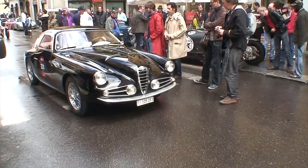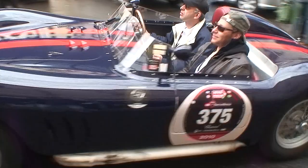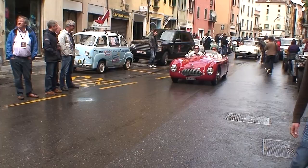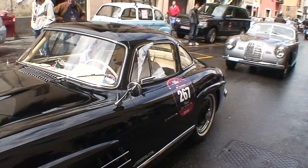Alfa Romeo. And another Alfa Romeo. 100th anniversary of Alfa Romeo, you remember. Another red Aston Martin. Maserati. Osca, the cheesy Italian. Mercedes-Benz, Mexico. Here is Jackie Stewart.